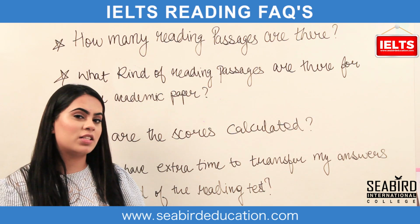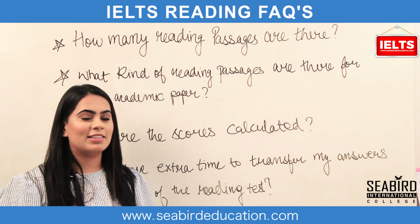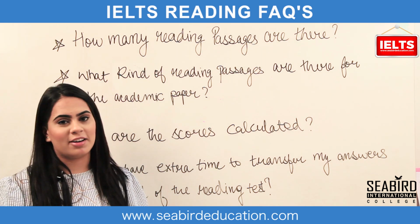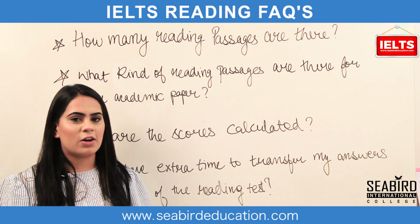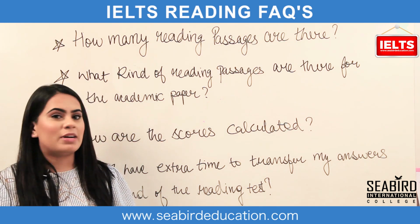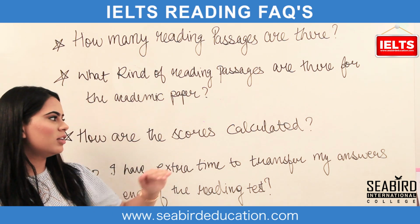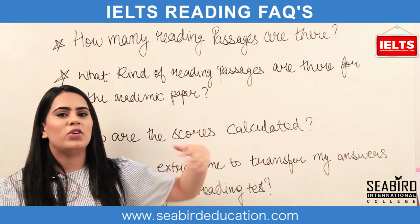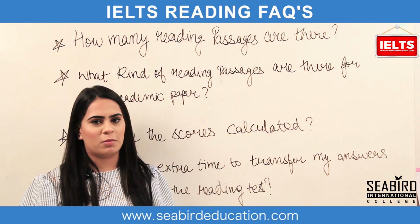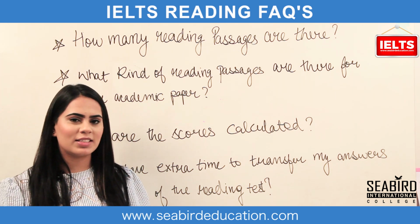How are the scores calculated? Now one thing that I want you to remember is that there is no negative marking for IELTS. So even if you're not sure about an answer, just go ahead and write it down on your answer sheet. It might be correct and you might get a point for it. So please be sure that there is no negative marking and you can go ahead and write your answer even if you're unsure about it. For each correct answer, you get 1 point.